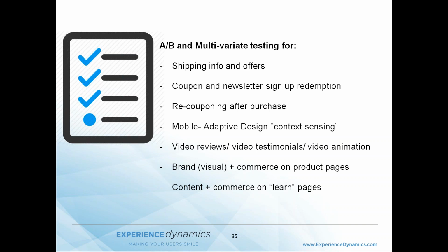This is a cousin to responsive design, is adaptive design. And think about it like this. Very simply, it's location-based advertising. So you walk past a Starbucks and on your phone a coupon pops up, and says, this is going on.